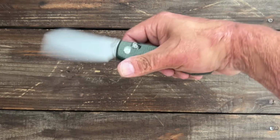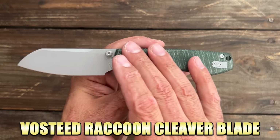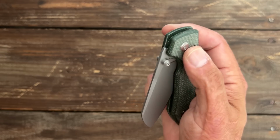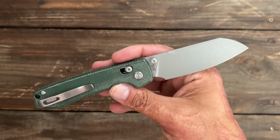Lastly, but certainly not least, we kind of have two here, and I'm going to explain myself. So number 10 is the Vosteed Raccoon Cleaver Blade, 14C28N micarta crossbar lock. It's got the adjustable crossbar lock, stupid smooth, and this one has been in the pocket a lot lately.